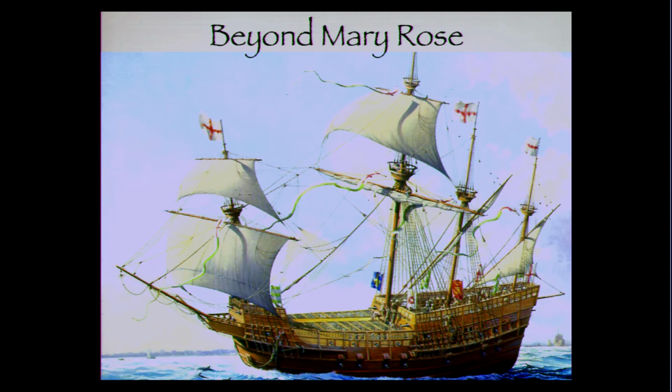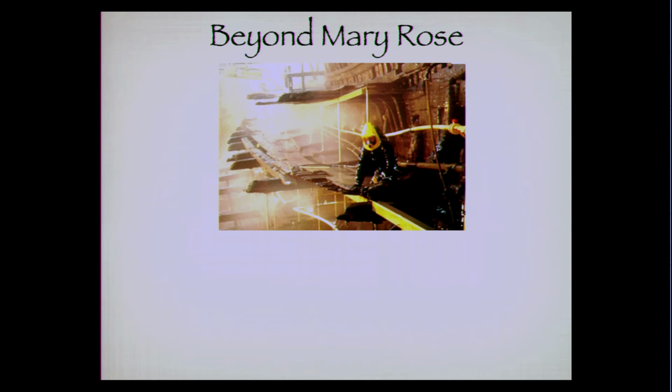Now, I want to leave you with a thought. Mary Rose today doesn't look like this. It looks more like this. We can't restore it to its glory days. But I hope that the work that we have done here and that we continue to do is going to help other historical artifacts from not getting damaged.